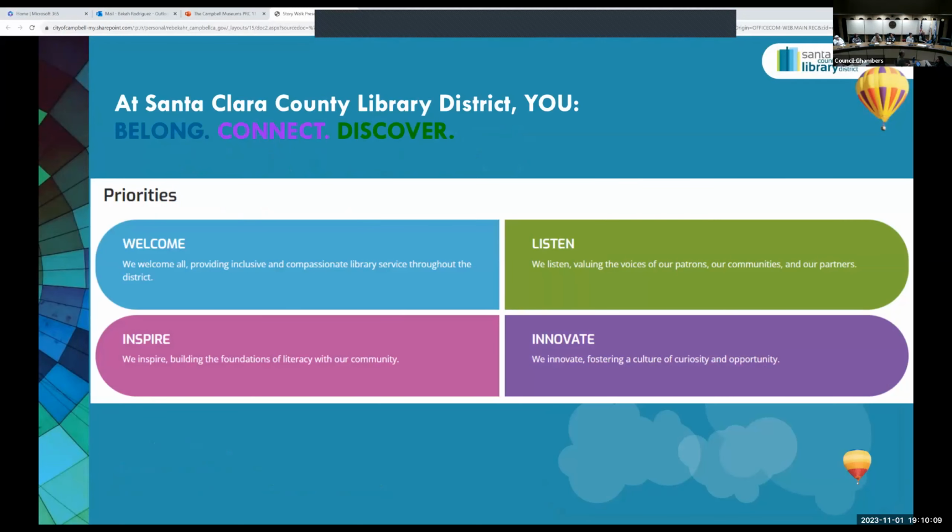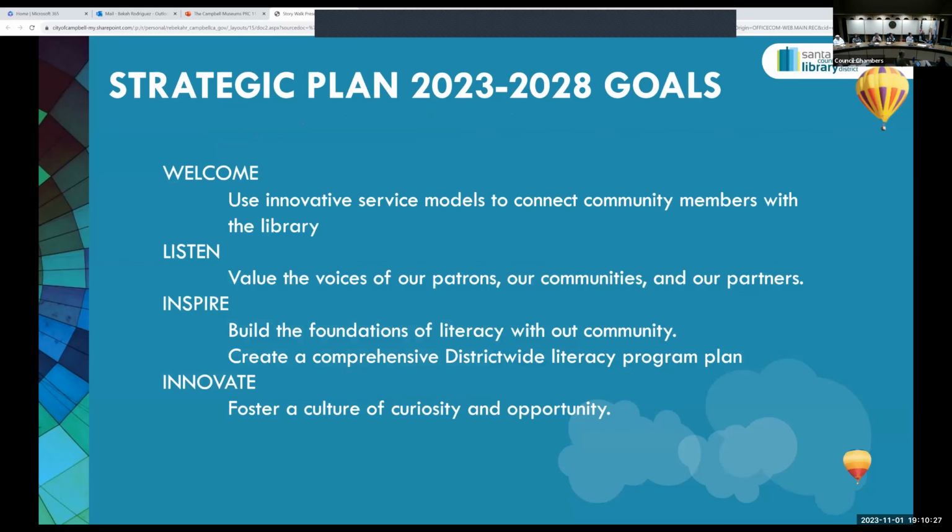And then before we talk about that, I always want to talk about our strategic plan and just talk about how this project fits into that. At the Santa Clara County Library District, you belong and connect and discover. We have 4 priorities. We welcome, we listen, we inspire, and we innovate. And then this specifically falls under 4 of our priorities. Welcome, use innovative service models to connect community members with the library. Listen, value the voices of our patrons, our communities, and our partners. Inspire, build the foundations of literacy with our community and create a comprehensive district-wide literacy program plan. And also innovate, foster a culture of curiosity and opportunity.